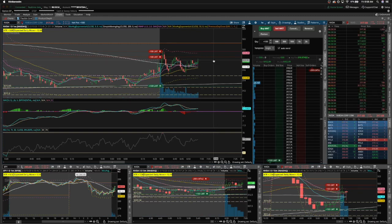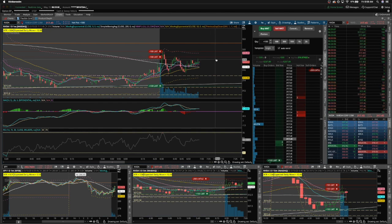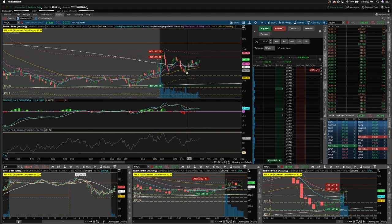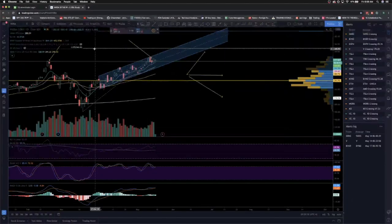Those that are below the PDT rule, meaning your account's $25,000 or less, you don't have the luxury of scalping as frequently, right? You have 3 days every 5 trading business days. So use this for a swing, right? These 1 minute candles, play them on the daily, right? Wait for the pullbacks at key levels.